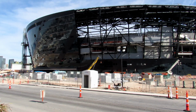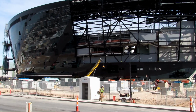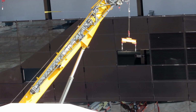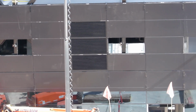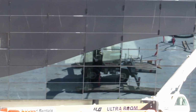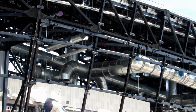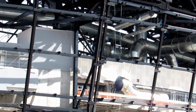I'm still on the west side, more towards the center. I just wanted to show where I started the new panels. Okay, so it's looking good here. Then if we look up again, you can just see all that ductwork going around and then shooting out up here.